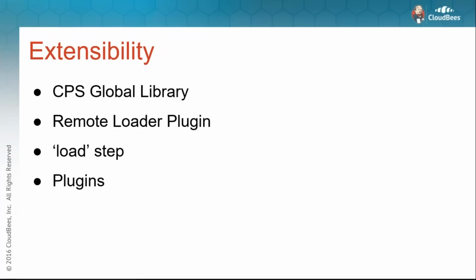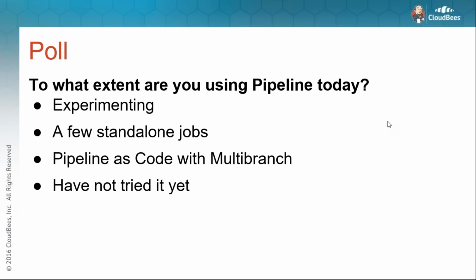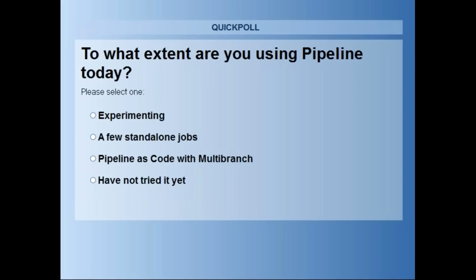So the next slide, I believe, is a poll question. Can you advance that, Jules? Yeah. For this poll question, I'm mostly just curious how many people have experimented or have deployed pipeline as it is today.